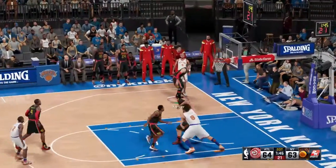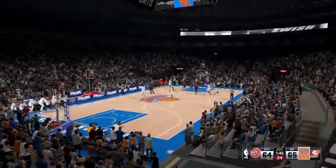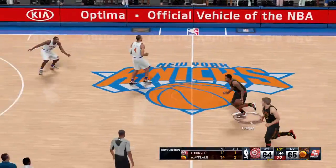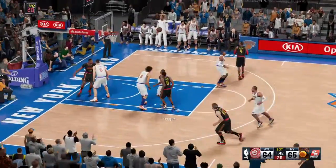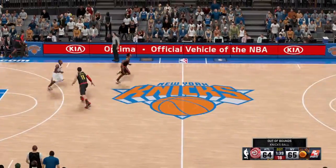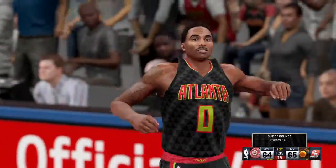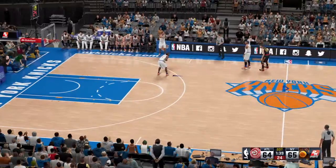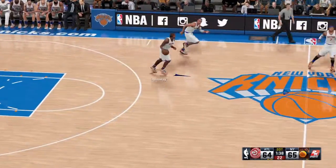Here's a follow. A picture perfect screen play, and the jumper's good. And the Knicks lead by one. You can't afford to get him that kind of a look. Well, you know, he came off a good screen, but still, as a defender, you got to do a better job of fighting over and through that. Got sloppy in a close game. You have to take advantage of every opportunity.